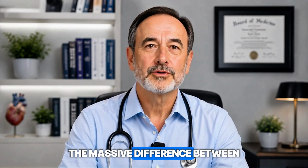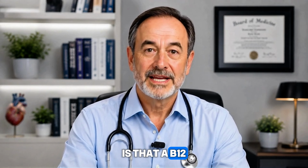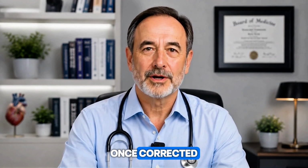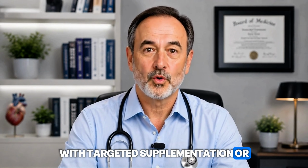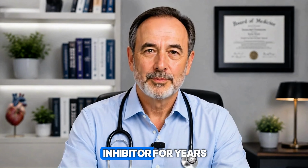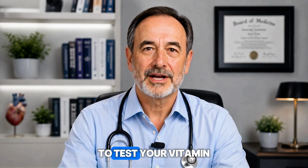The massive difference between this and a structural brain disease is that a B12 deficiency is completely reversible once corrected with targeted supplementation or high-dose injections. If you have been on a proton pump inhibitor for years for something that started as a short-term problem, make sure to ask your doctor to test your vitamin B12 levels.